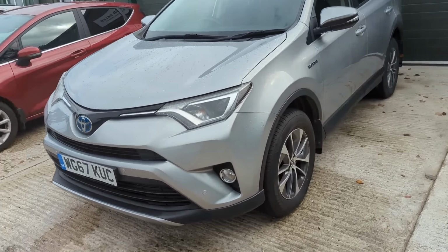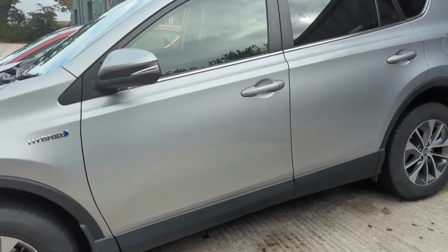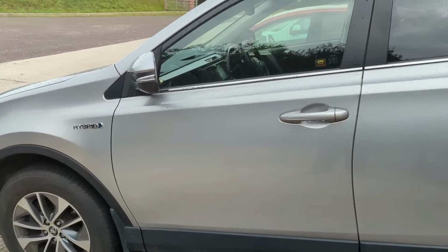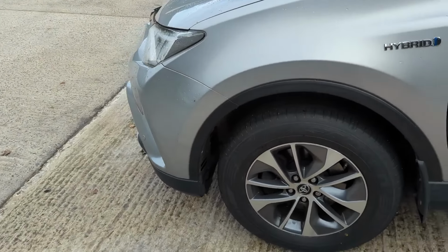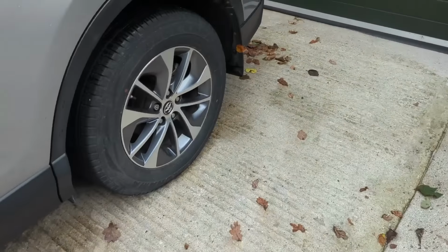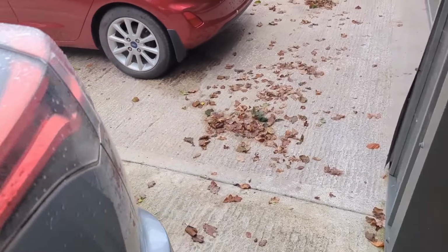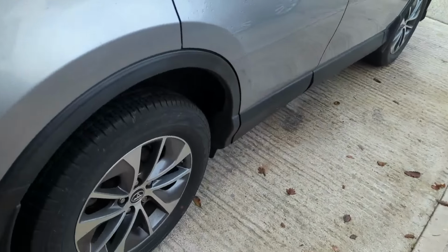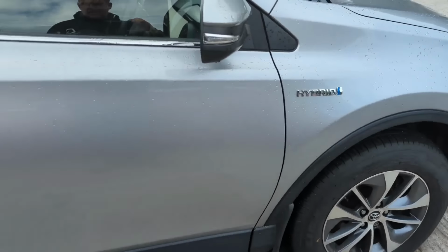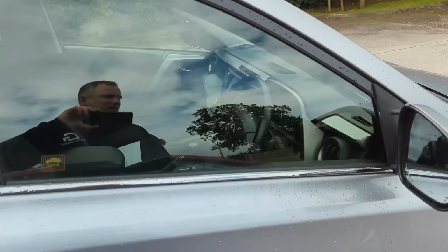It is pretty much immaculate from what I've seen so far. I haven't given it a clean yet, but from my walk around, it looks pretty darn immaculate. Even the diamond cut alloys, thank goodness, are all still in really nice condition. I'm not looking to have to do any alloy wheel refurbs, so that's good news. There doesn't seem to be any paintwork at all, which is also good news, being a silver. It doesn't even seem to really need a machine polish.